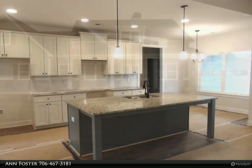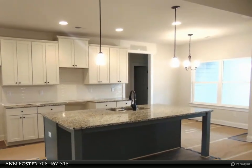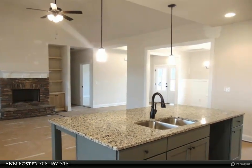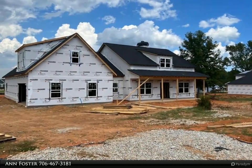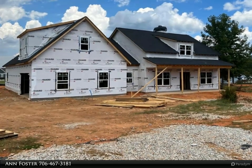New construction, 4-bedroom, 3.5 bath, 2,694 square feet. Beaufort plan in Meadow Crest Subdivision. Open and bright open floor plan with pretty island kitchen, large pantry, nice cabinetry, stainless appliances, granite countertops, breakfast area and separate dining area. Vaulted great room with fireplace.